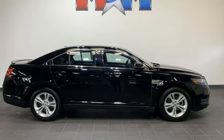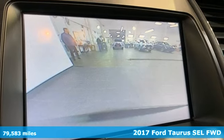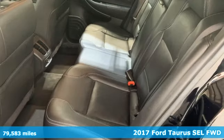Here's a 2017 Ford Taurus. Treat yourself to the driver's seat, then take off, embracing every curve and devouring straightaways.